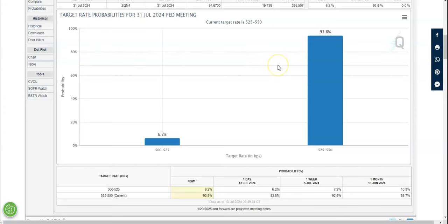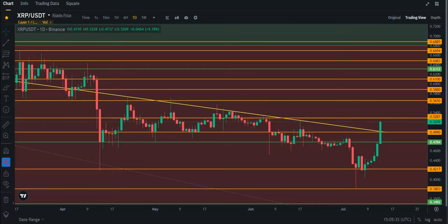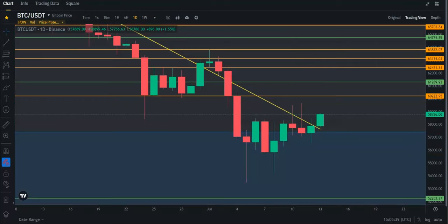So let's see, guys. Probably September is going to be the first cut. And yeah, guys, the German government is now out of Bitcoin, so selling pressure is probably off. So let's see, guys. So that's what is happening with XRP and XLM. Look for those targets to be met. And let's watch Bitcoin. Let's see if I'm right. Let's see if it closes this gap or not.